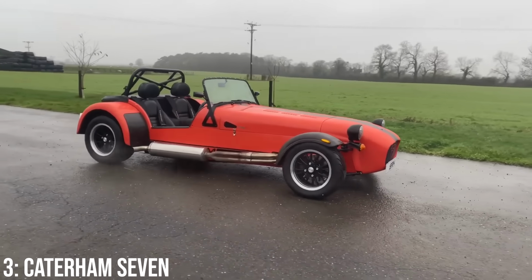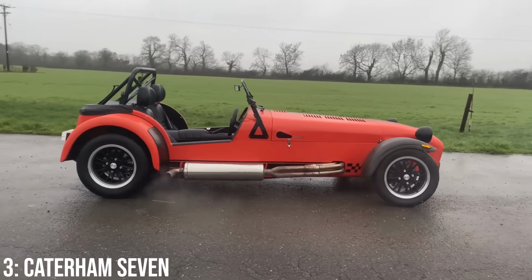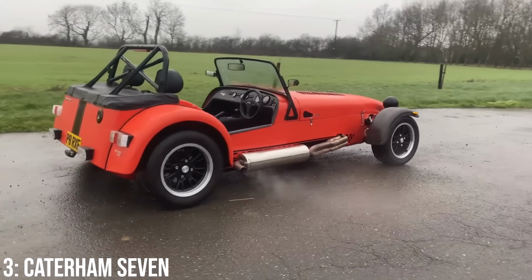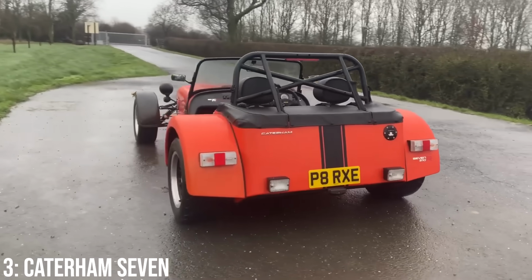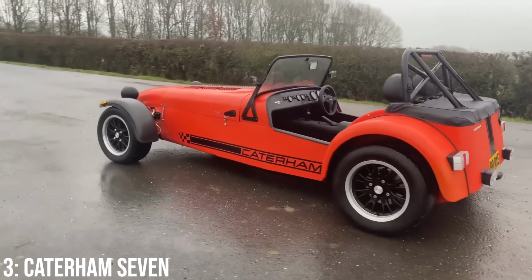As an almost open wheeler style design, simple mechanicals and electrics, and a weight of just 615 kilograms, these are the kinds of cars that offer a real opportunity to learn not only how to drive a car quickly, but how to maintain and work on it.